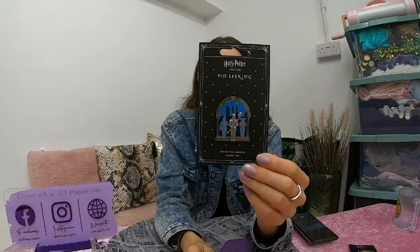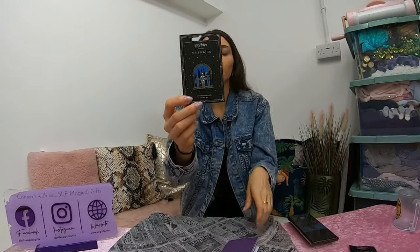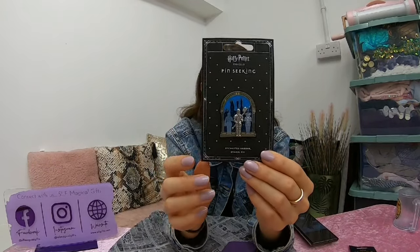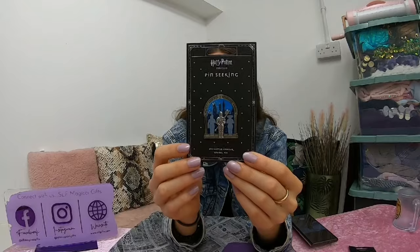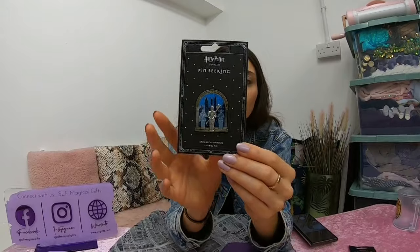And then this actually wasn't on the day. I didn't get this on the day. Because I'm a gold member of the Wizarding World, I get access to the first pins which launch, so I picked up this one. I think this was about £9 or something, I can't quite remember. But this is another pin I got, which I thought was really, really nice. It's a Professor McGonagall pin, when she puts that spell on the castle at the end of the film. But I thought that was really, really nice to add to my pin collection.